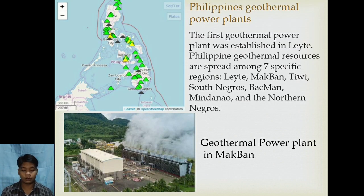Philippines geothermal power plants. The first geothermal power was established in Leyte. Philippine geothermal resources are spread among 7 specific regions, namely Leyte, Macban, Tiwi, South Negros, Bacman, Mindanao, and the Northern Negros. This is what the geothermal power plant looks like in Macban.